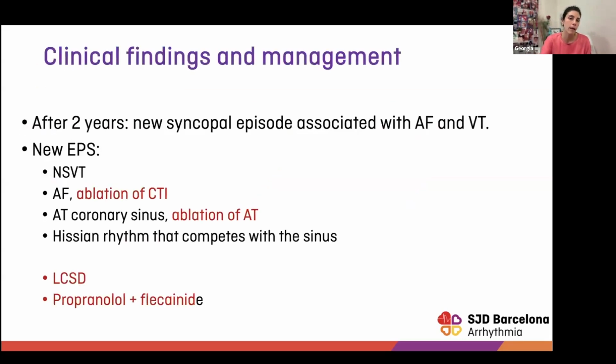he was kind of doing okay for 2 years, just with that medication. And 2 years after, he had a new syncopal episode associated with atrial fibrillation and ventricular tachycardia.